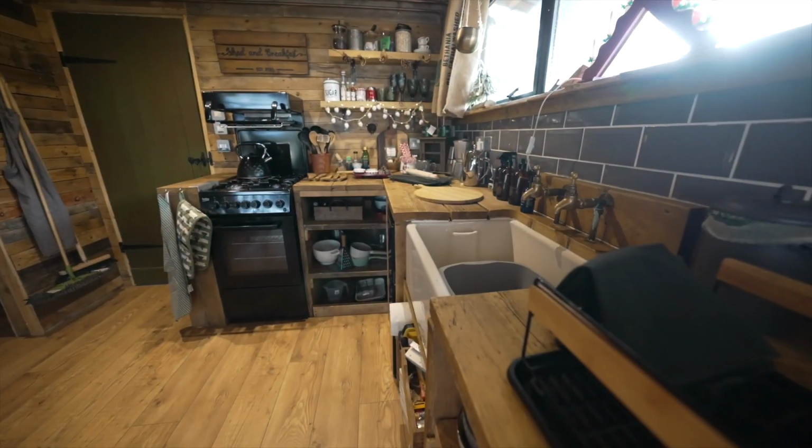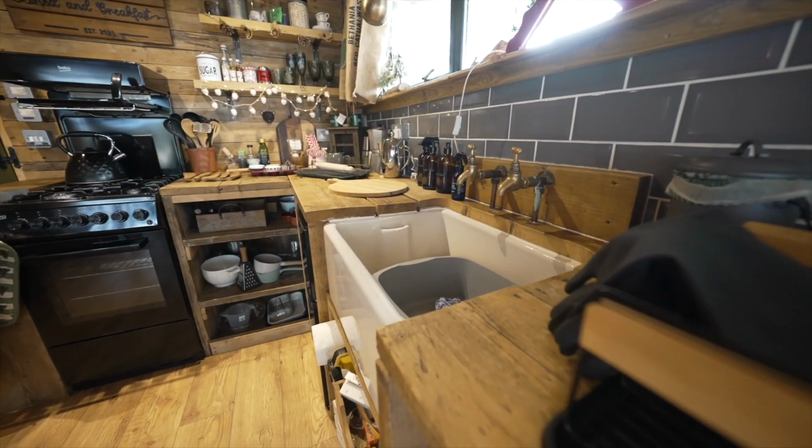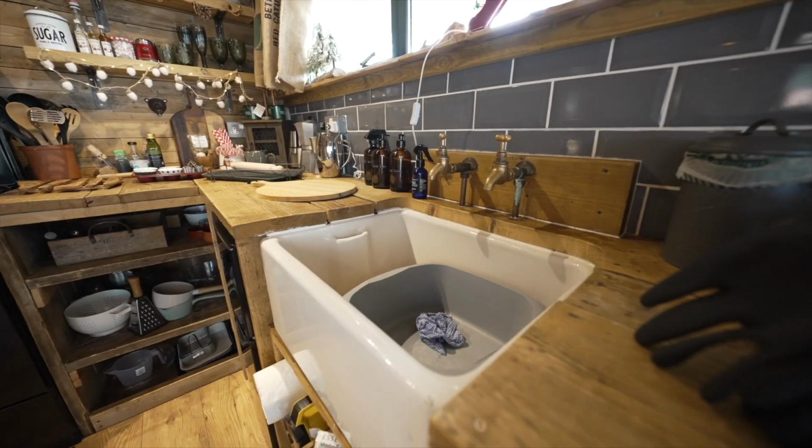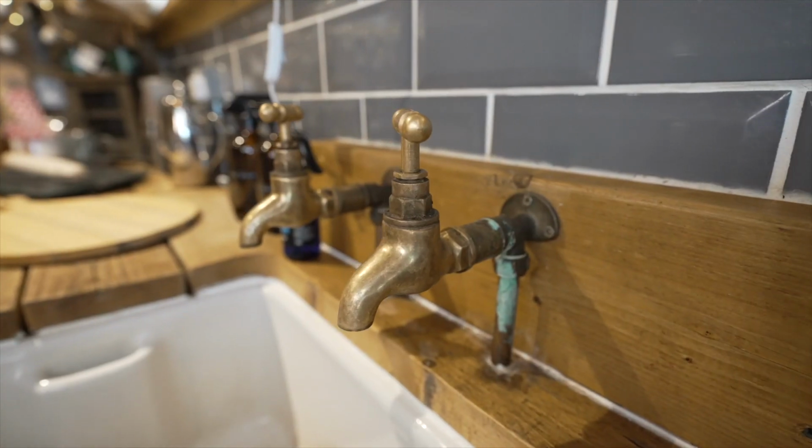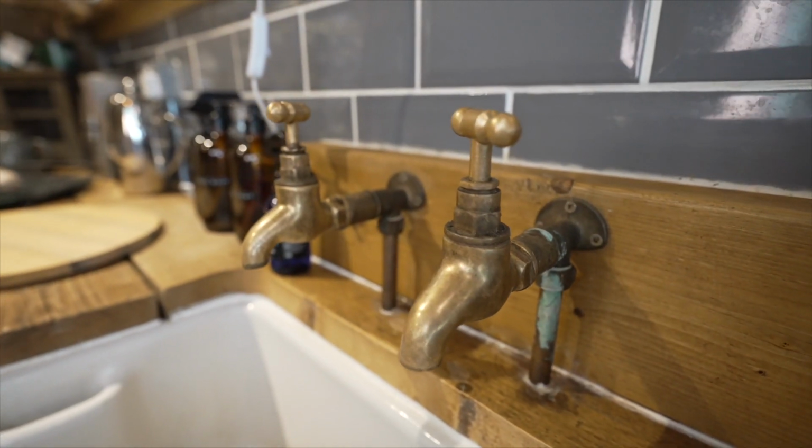A nice big Belfast sink which has been reused. I know the owners used to use this as a plant pot and they had flowers in there, so they've repurposed that for the sink in here. And they've got these beautiful taps which they've reused as well.